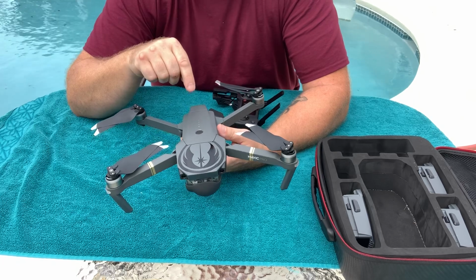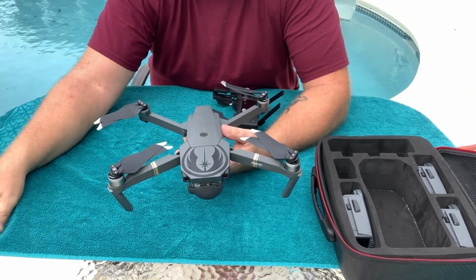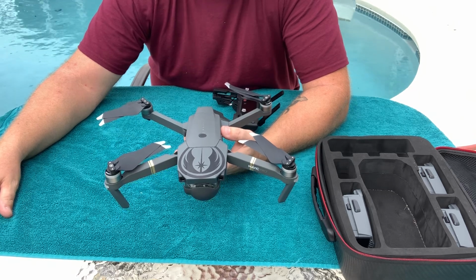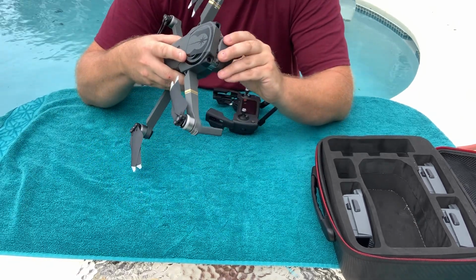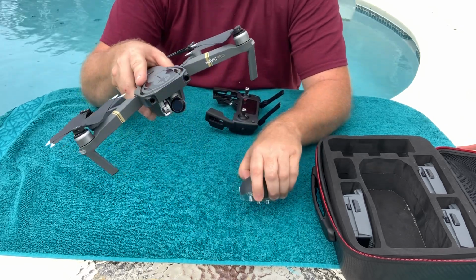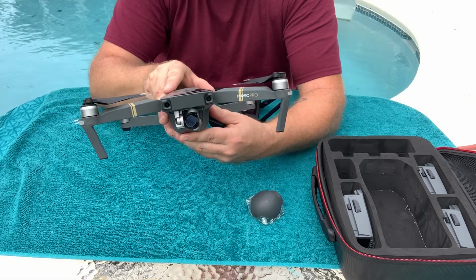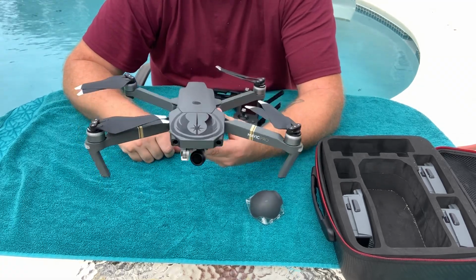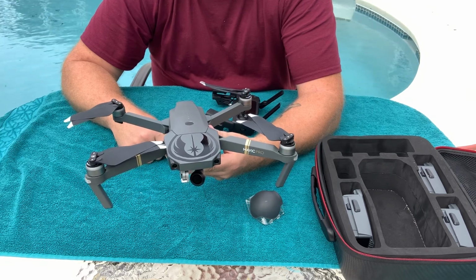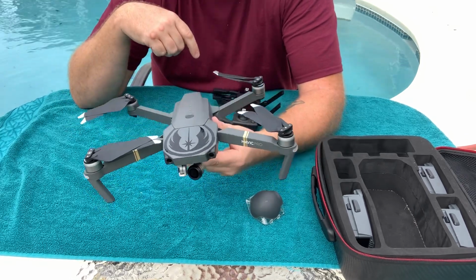This thing does shoot in 4K. It can also drop down to 1080 and whatnot, but I always shoot in 4K because you can always take it down from there. The camera is located right here on the front. It's got a 3-axis gimbal, so anytime it's turned on, it'll stabilize. This thing could just be bouncing around like crazy, and that camera is going to stay very, very smooth, even on sharp banks and things like that.